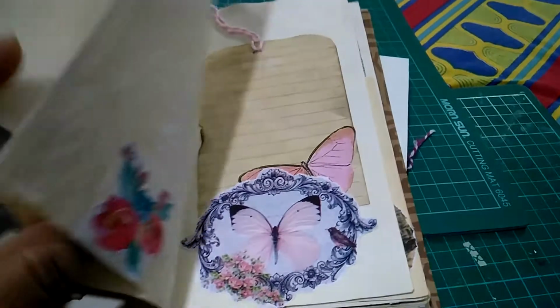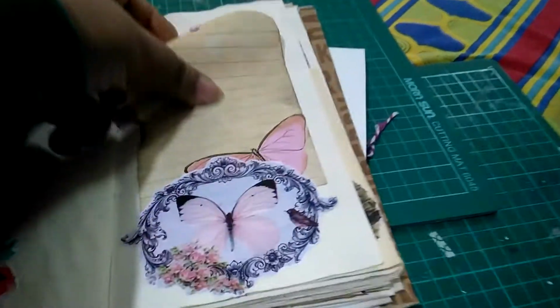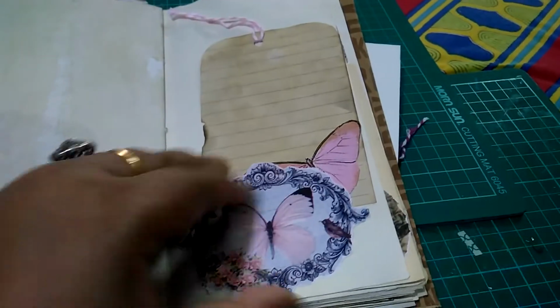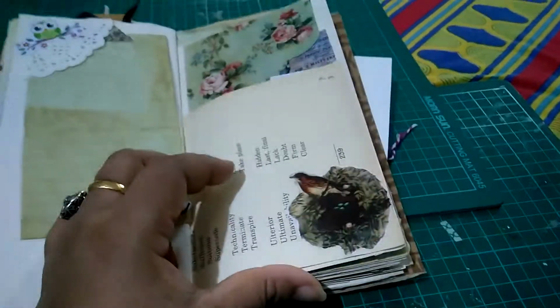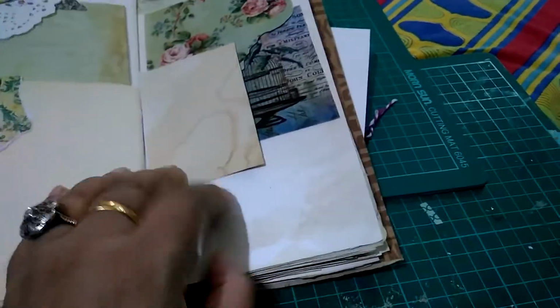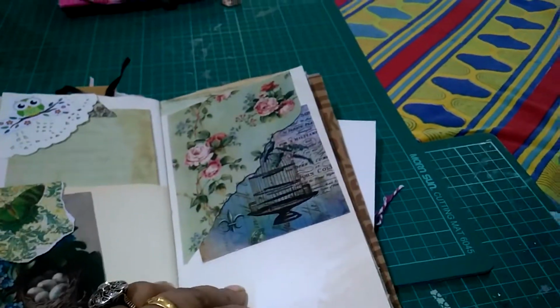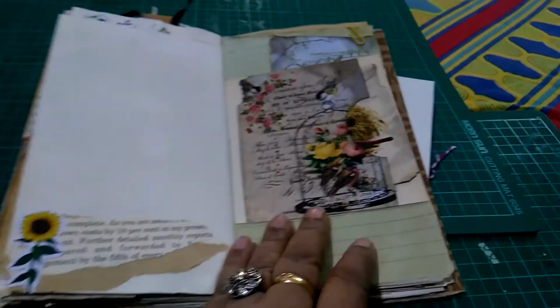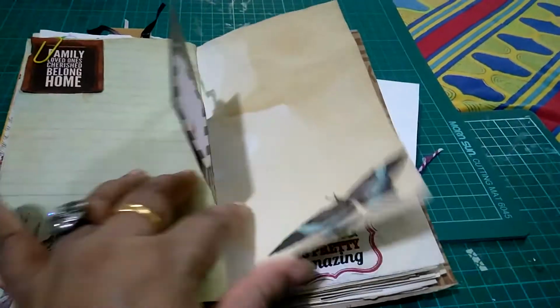She has done a very good job, and I can feel that because I too make journals, but she has really been so thoughtful of what I would like, and she had asked me what size I would like, and we are a part of a journaling group on Facebook. So I'm just going to give a quick flip of this.